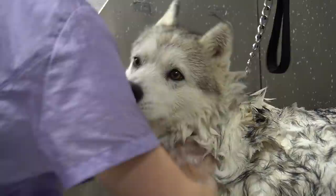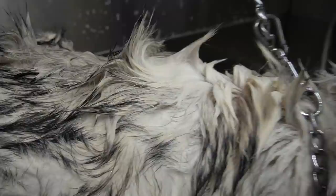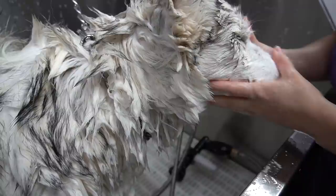I'm giving Alice two shampoos today because she is very dirty, and I'm making sure to give that a good scrub. I want her owners to be amazed at the difference in their dog when they pick her up. After Alice has been fully scrubbed down, I give her face a good wash, and then it's time to rinse her off. Rinsing her can be quite challenging as her coat is extremely thick. It takes quite a bit of time to ensure that I remove all of the suds from her coat.